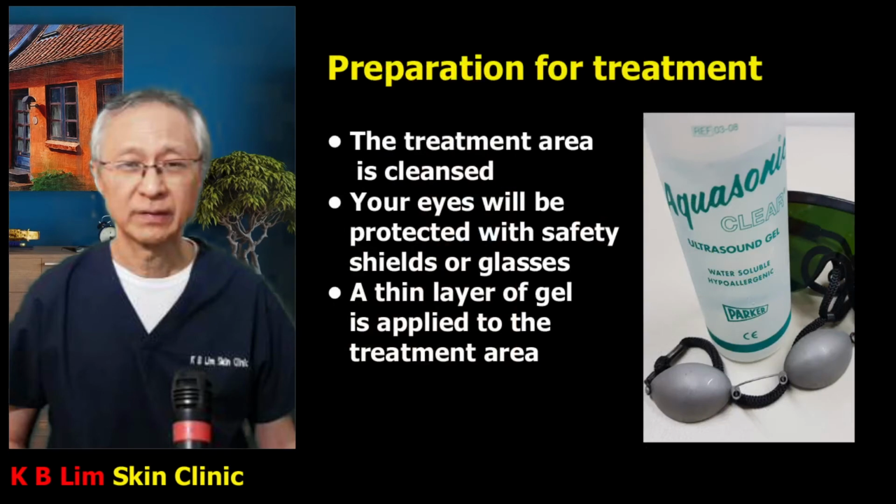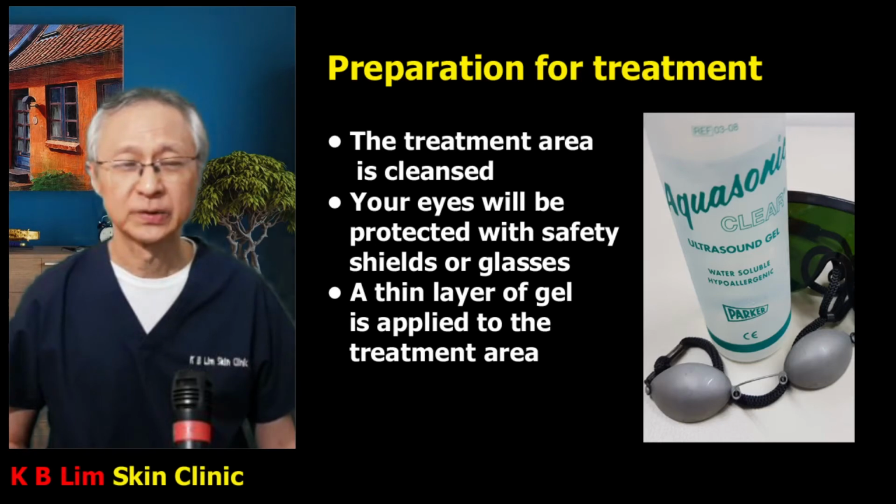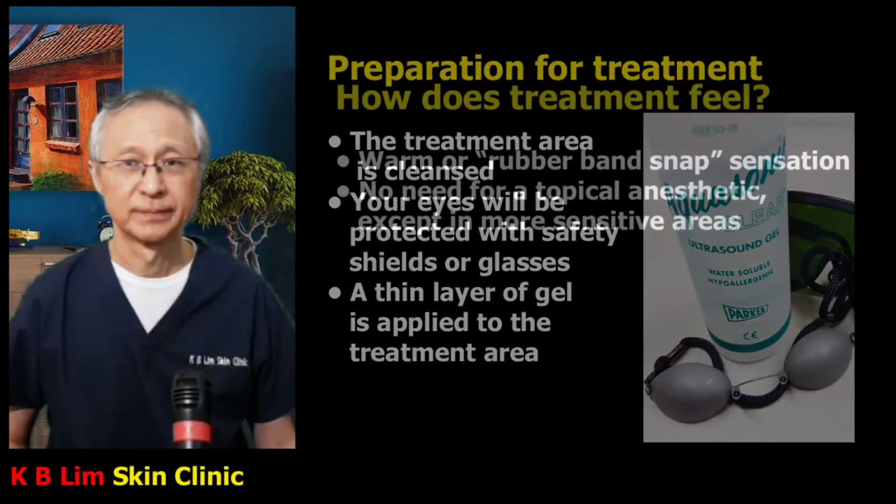The treatment procedure is simple. The patient is positioned on the couch. The treatment area is cleansed. Eyes are protected with goggles or eye shields as shown on the right, and a thin layer of gel is applied to the treatment area. The thin layer of gel helps the handpiece glide smoothly over the surface of the skin. It also helps with the penetration of light energy into the skin so that we can achieve good results.